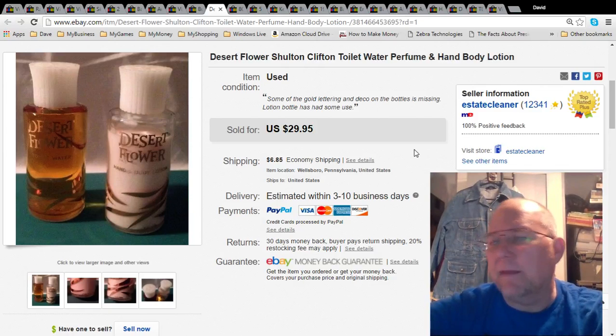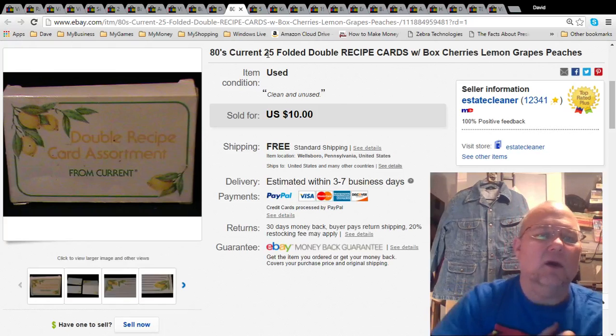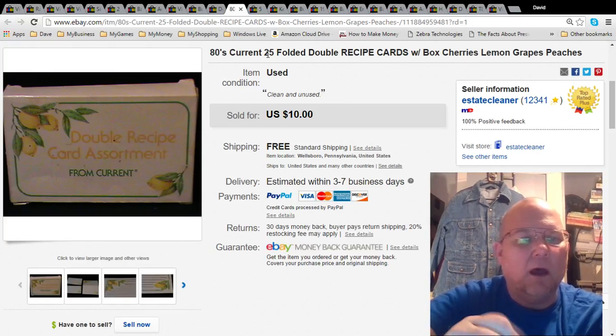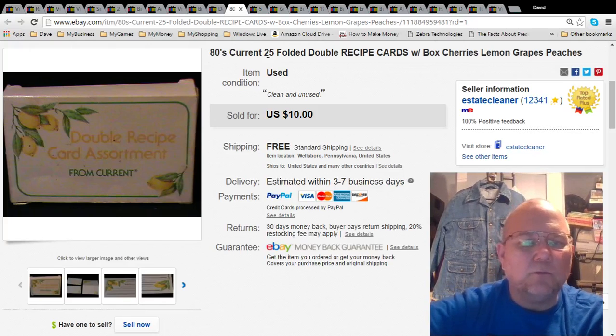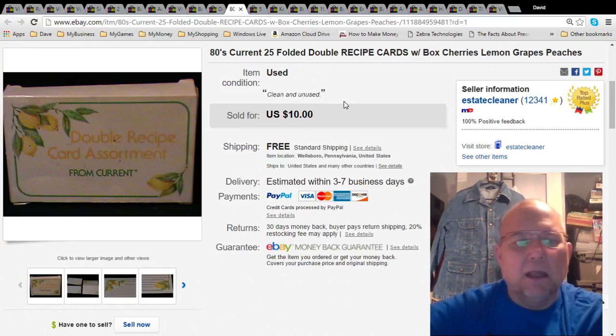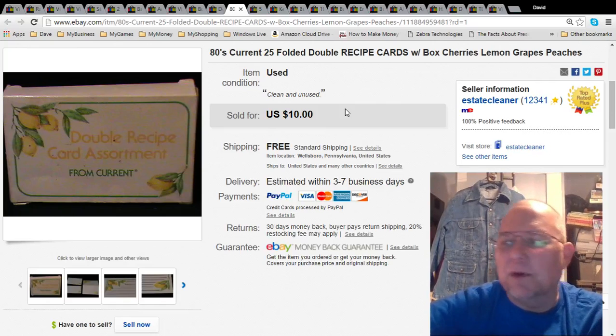So out it went, and they paid the shipping. And next, this just was a box of 25 folded recipe cards. They hadn't been used, so they were clean. I got them at a $2 bag at the niche. It was a bag full of stuff, fill a bag for $2.